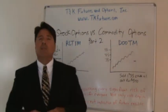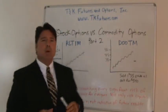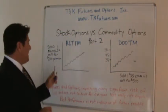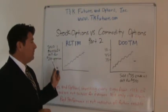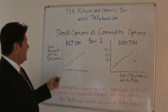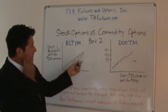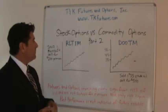Okay, you probably have to have seen part one to understand what we're talking about here. But during part one, we were just showing the difference between selling a Microsoft call and a crude oil $35 put. In this case, we had someone that owned 100 shares of Microsoft, and let's say they were selling a covered call, and they were collecting $200 premium.